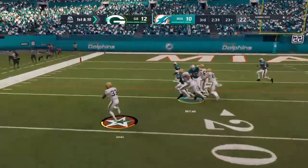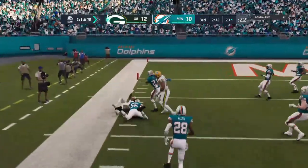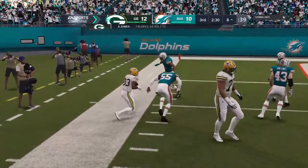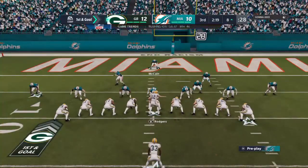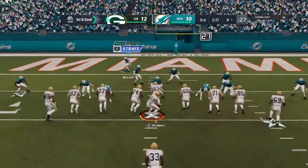Try and get the running game going with Jones. And they've got it inside the 10 at the 8. Jones, the ball carrier. That gain of 15 gets him on the doorstep. 1st and goal. 1st and goal, Green Bay.